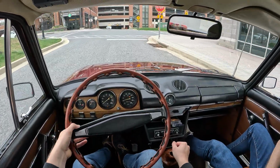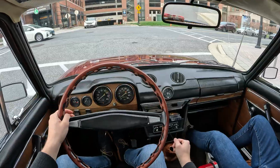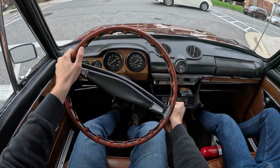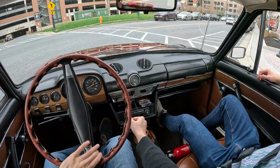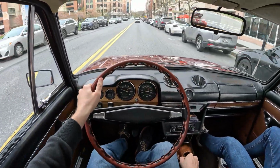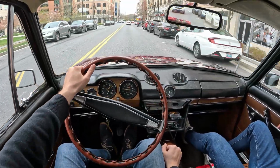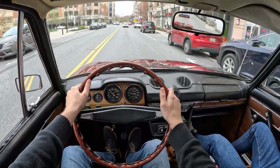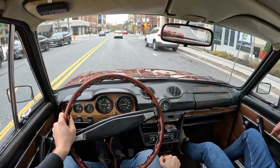So, one of the first issues that I noticed with this car, you want to go left. Left? Or, sorry, right. Okay. Oh, sorry. I am still getting used to the clutch. All good. It does take a little time to learn. The clutch does need some bleeding. But overall, it's good. It's a good ride. Feels smooth. Smells like gasoline. Smells like childhood, my friend.